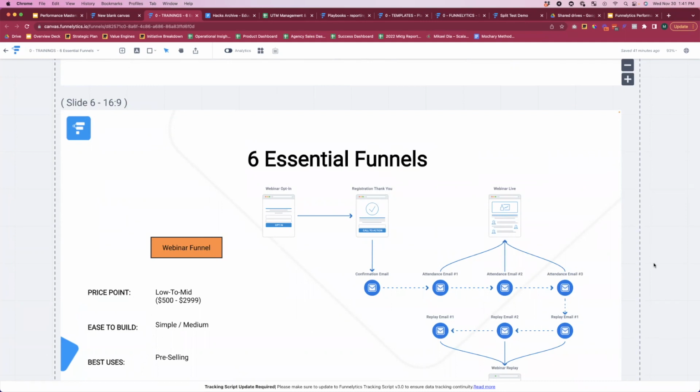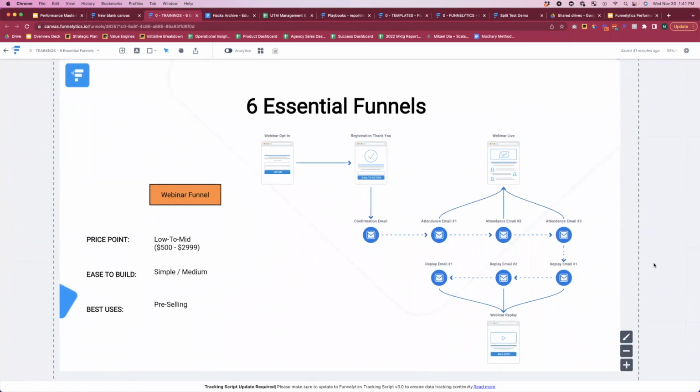Okay. Next, now it's time to nurture people. It's time to educate them. Again, this is optional and it depends on the price point and depends on what you're selling. However, there are two core education funnels that you should know and master. Number one is the webinar funnel.